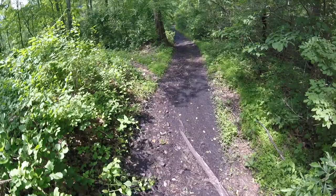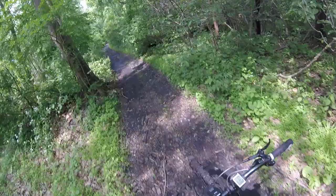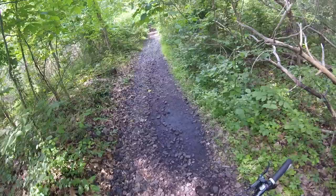Sometimes what happens here is that even though I've gotten better at this, the terrain can trick you. And I know it sounds like I'm complaining, but I'm really describing the situation here.